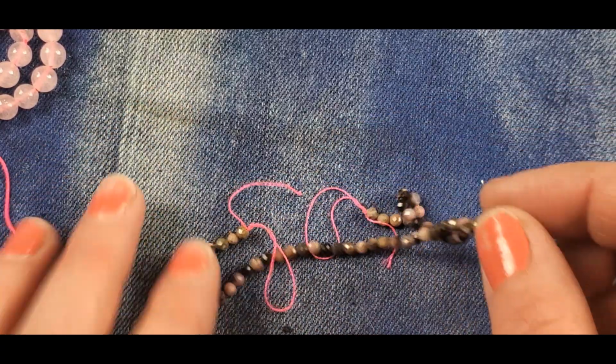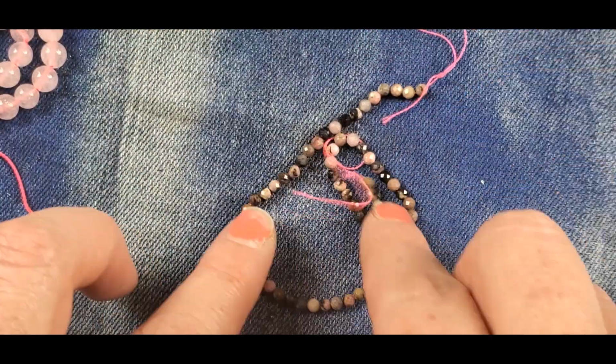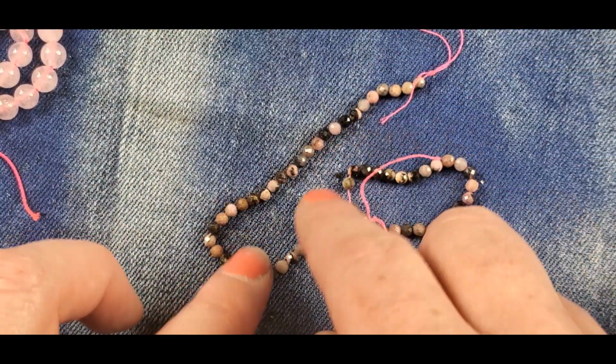I'm just going to leave you there for a second because I don't know what we have coming up next. 13. Oh. 13 is a 7-inch strand of finely faceted rondelle gemstone beads. Now, I've said this numerous times. These are a great deal when you get these in this box.